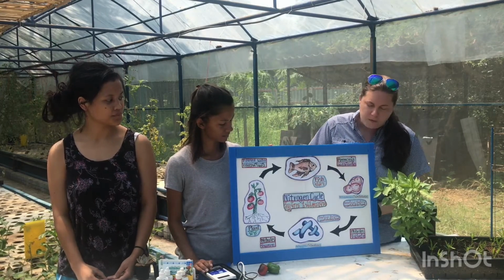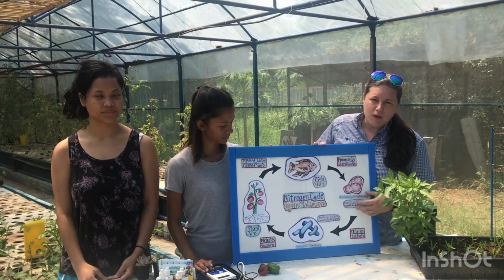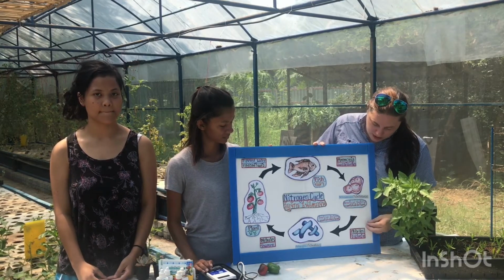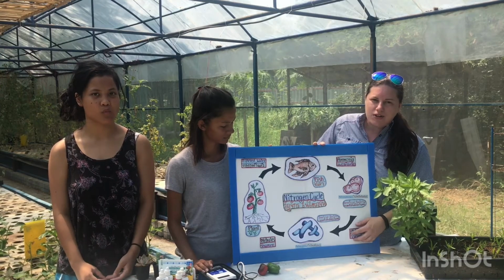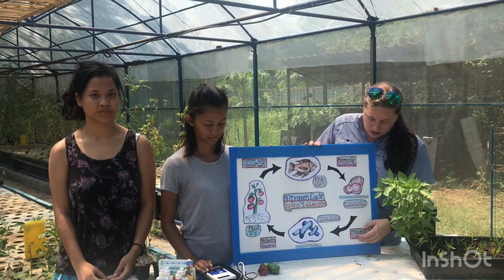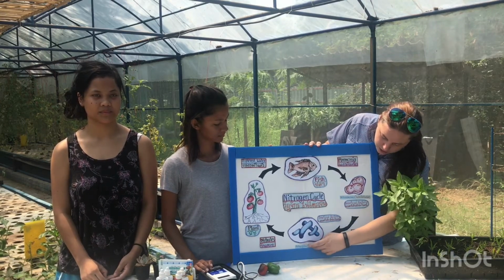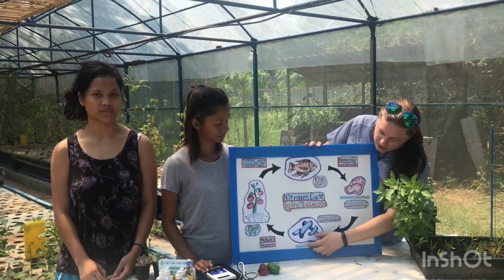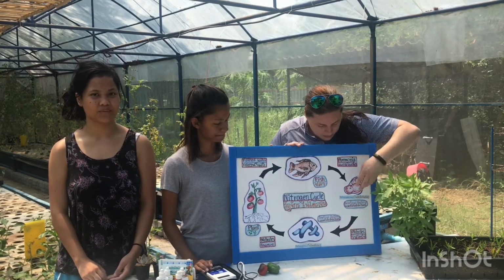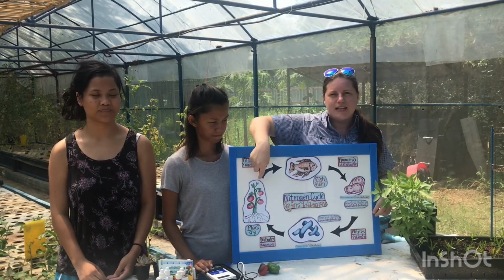Then we have a group of beneficial bacteria called Nitrosomonas. Nitrosomonas bacteria take that ammonia and they create what is called nitrites. Now nitrites are also highly toxic and poisonous to fish. So we have another set of beneficial bacteria called Nitrospira. That Nitrospira takes the nitrites and converts them into what's called nitrates.